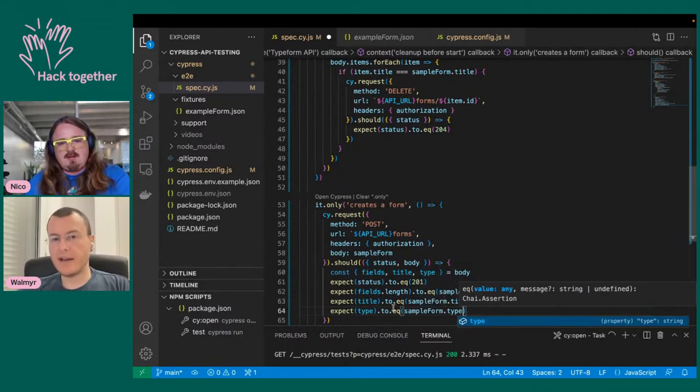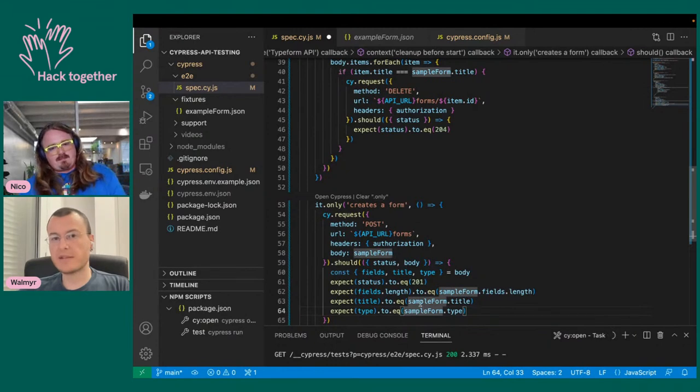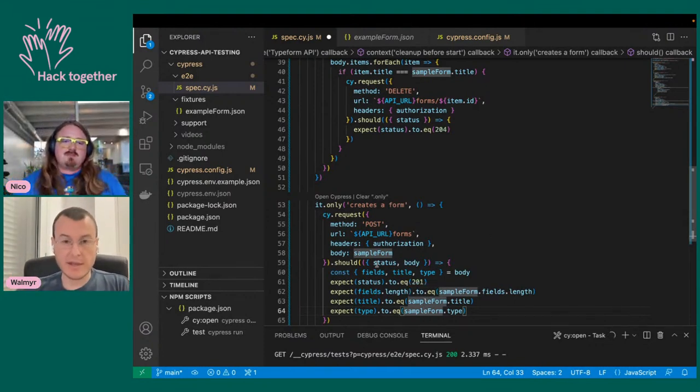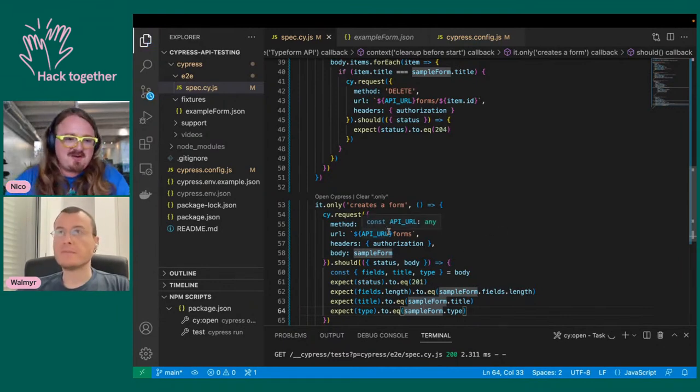I like to do these things this way instead of hard coding the assertions, because if my fixture changes, I have no change to do in my test. Everything should still work. Thinking long-term.